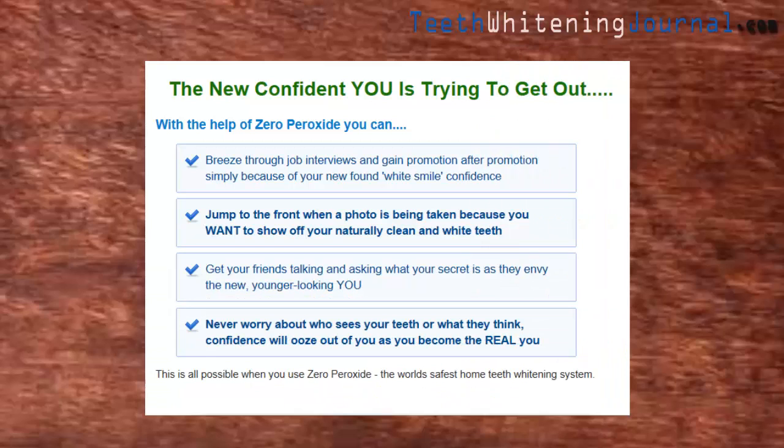The new confident you is trying to get out. With the help of Zero Peroxide you can breeze through job interviews and gain promotion after promotion simply because of your newfound white smile confidence. Jump to the front when a photo is being taken because you want to show off your naturally clean and white teeth. Get your friends talking and asking what your secret is as they envy the new, younger looking you. Never worry about who sees your teeth or what they think. Confidence will ooze out of you as you become the real you.